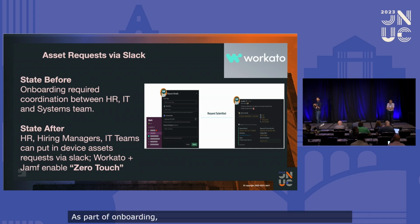Someone gets hired. We use Greenhouse as our application tracking system. Then HR has to put in a ticket for onboarding. Then the manager has to provide specification and due dates. So there was a lot of context switching between a lot of these teams. It was a waste of time, right?